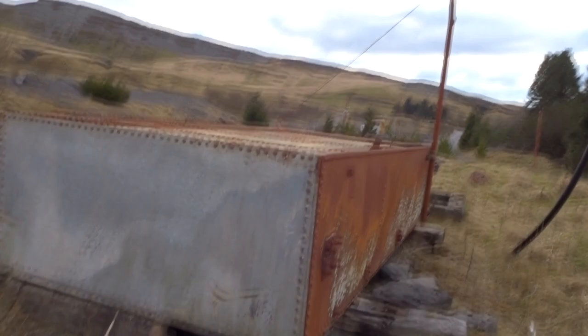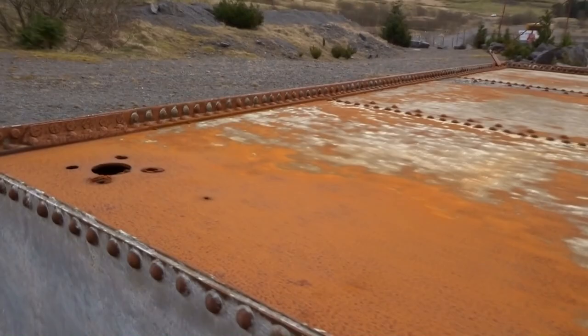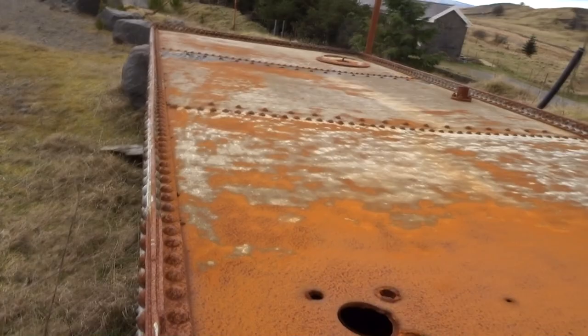Very nasty. So we've got some, looks like a water container. Smell it, because it might be fuel. Could be oil. No, it just smells rusty. So I've got a feeling this might have been water. A water tank, yeah.